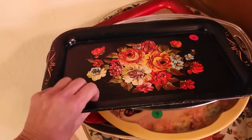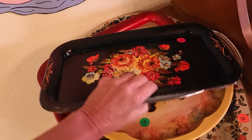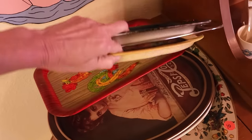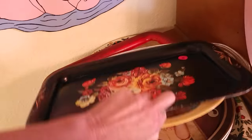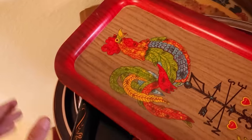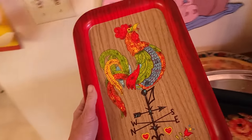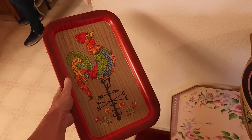Look at all these trays, little toll trays. Looks like they're $5 each. He's really cute. Wait a minute. Oh, he's adorable. I kind of love him. For $5, let's put him in our pile.